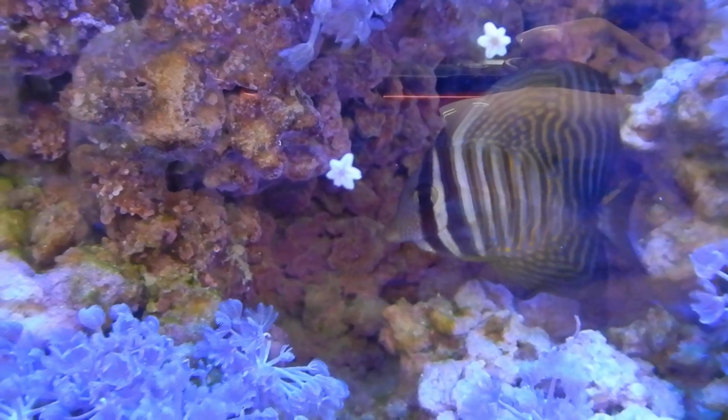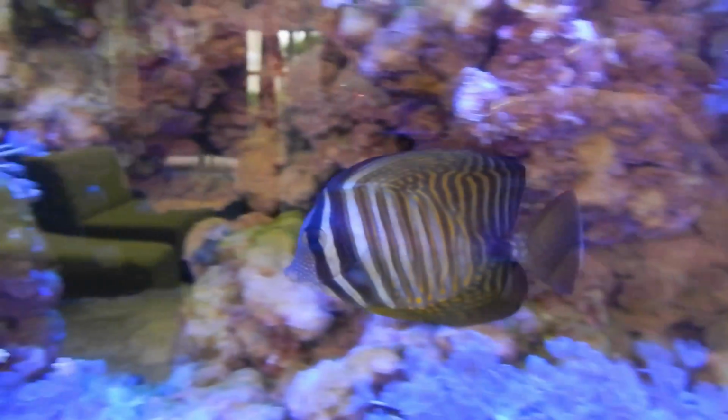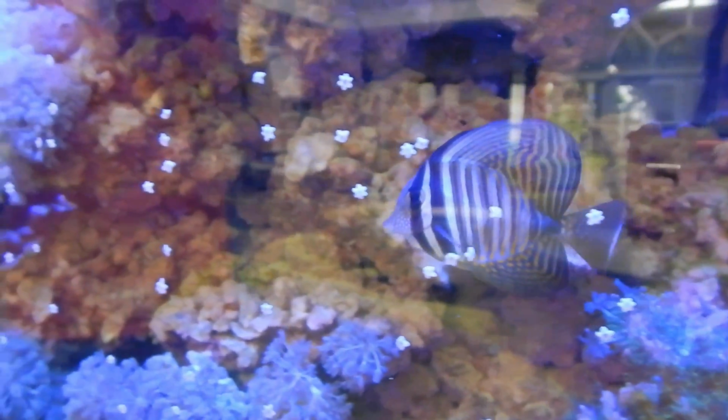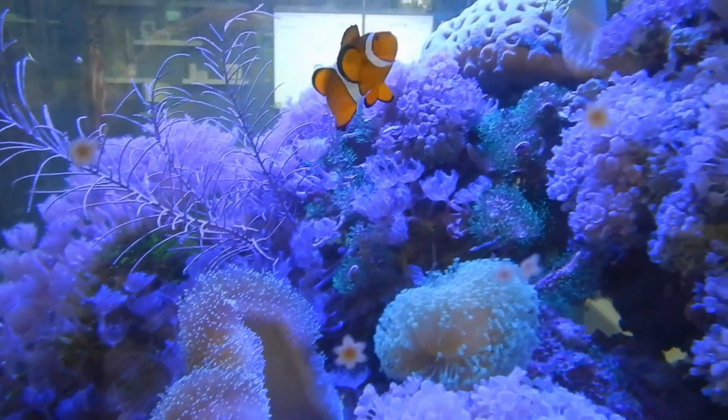Now, the library has a cool feature, which is they have a huge tank of fish and coral and those little starfish you see that are attached to the glass. I love looking at this fish tank every time I come in the library.